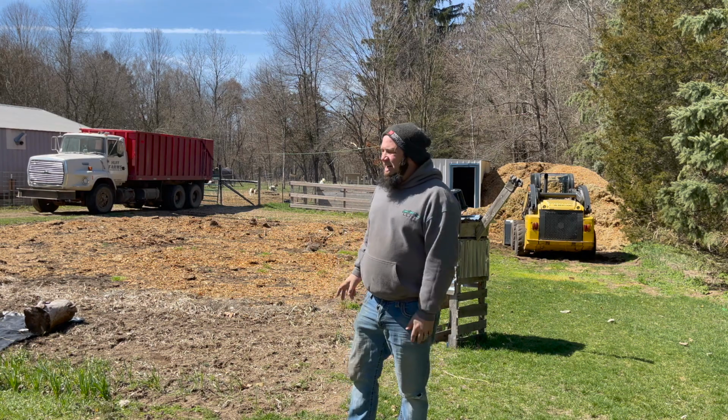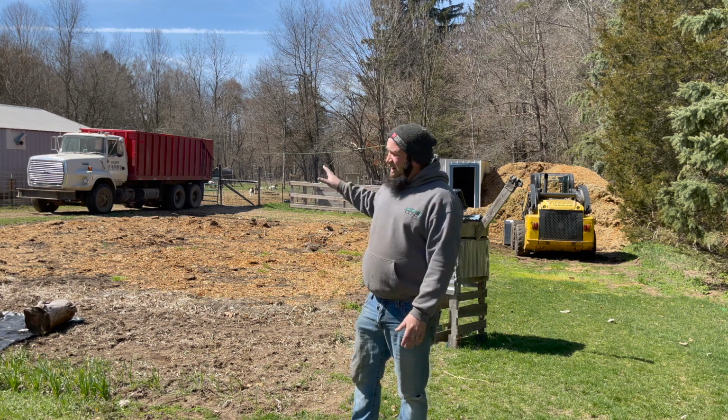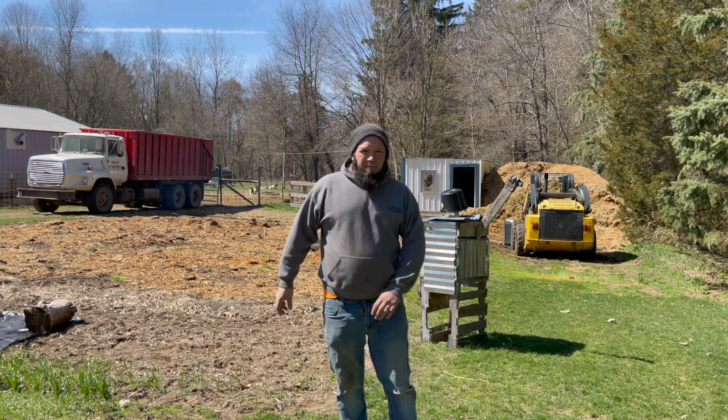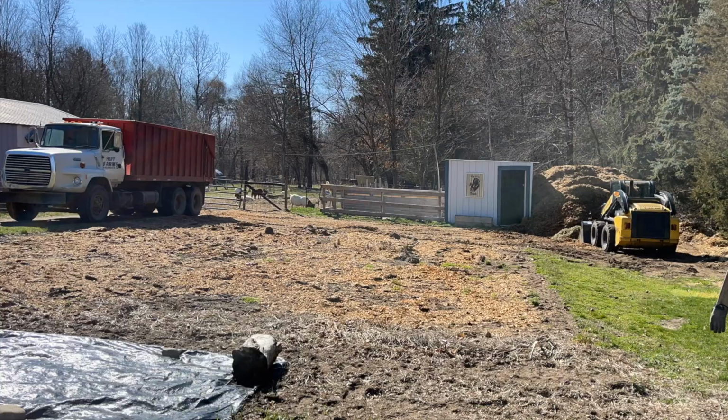So as you can see over here, we got one of the local farmers' grain trucks here. We're going to load it up, take it over to his place about 5 miles away from here. And we're going to put you guys on a time lapse so you can see the whole time that we're here loaded.